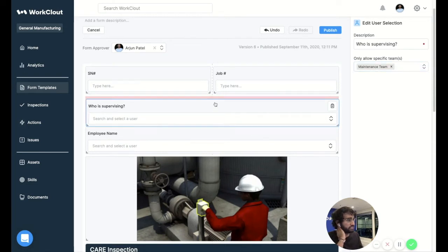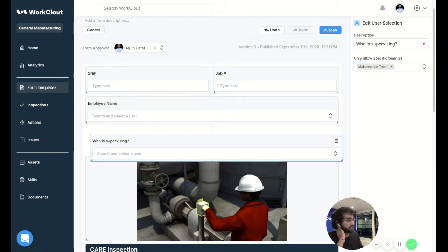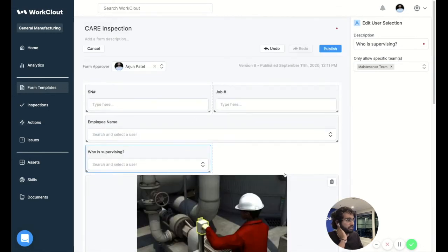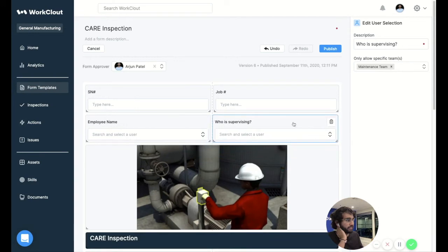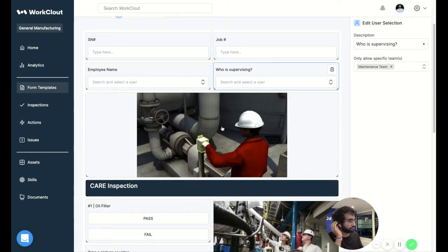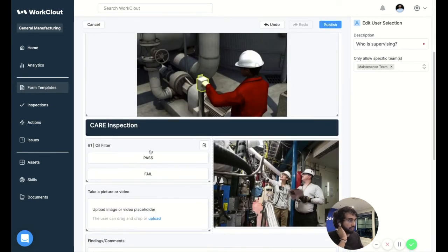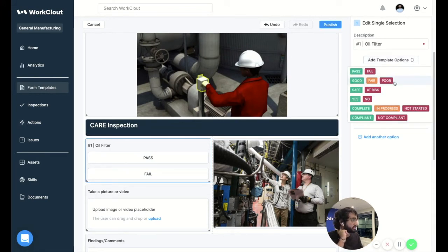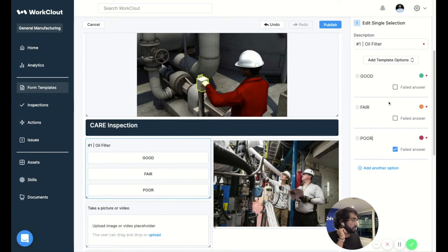And let's say I don't want it over here. I'll drag and drop, I can put it here. Actually, I don't want it to take over the whole screen. So I'm going to make it just this part, and I'm going to move this around, and they can decide from there. All right, so I have these customizations I can do. I could choose a template option, whether it's like good, fair, poor, etc.